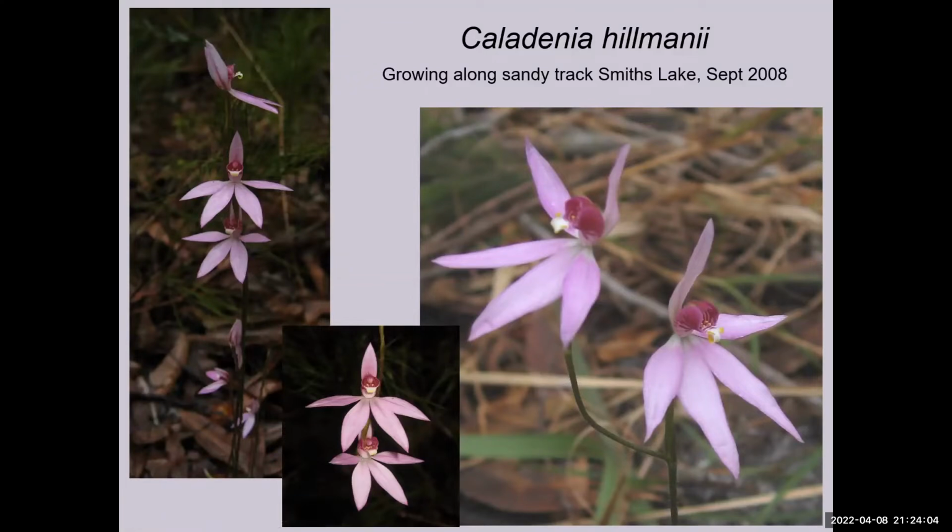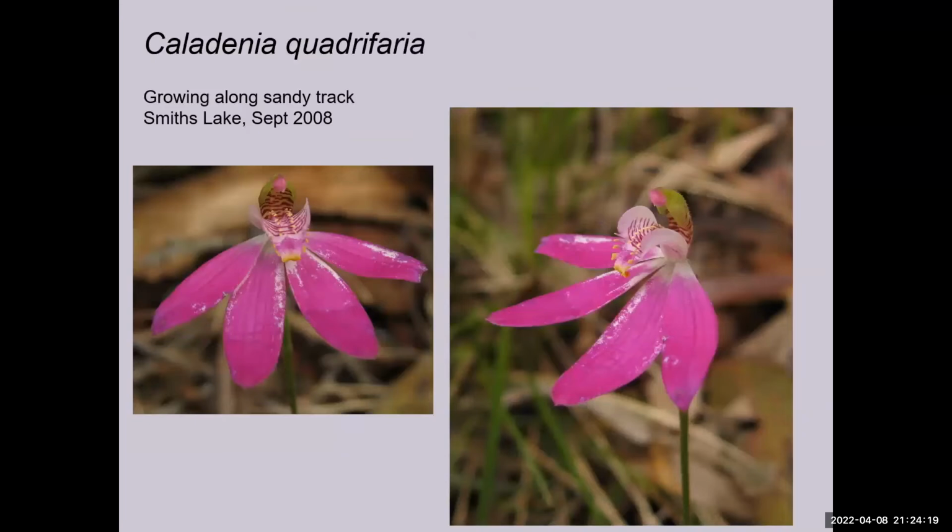Photos were taken in September, and it's probably pollinated by multiple insects, mostly small native bees. It's not a commonly seen species. And this one is called the large pink fingers, and it's possibly an endangered species in that area, and it was on the same track where we saw that one.